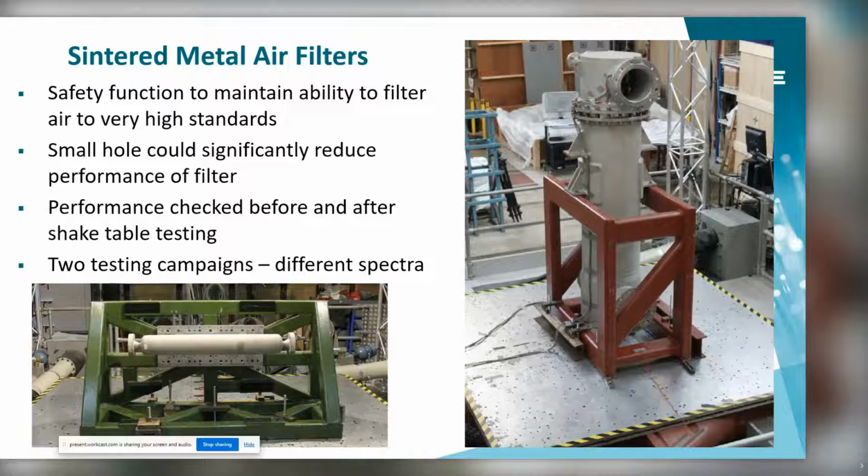We had two different testing campaigns for the two different types of filters. Fortunately, there were very different spectra on them. We had quite a large filter, about a 2 meter high unit, and a small pipe-based filter, which is a much smaller unit. In both cases, the shake table testing successfully demonstrated that everything was adequate.